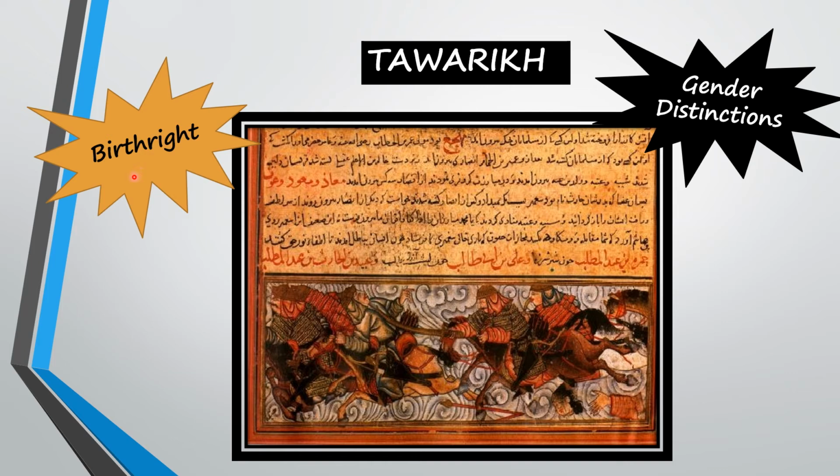Right. Now, getting back to birthright. It was observed that the nobles inherited rights to govern because they were born in such families. And gender distinctions: this refers to social and biological differences between men and women. It also refers to bias in society, where men were considered to be superior to women.